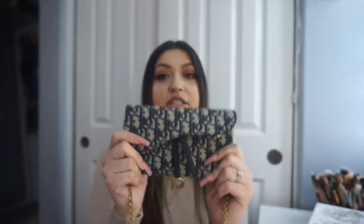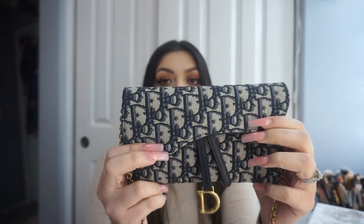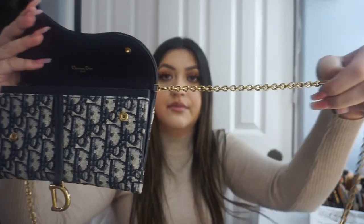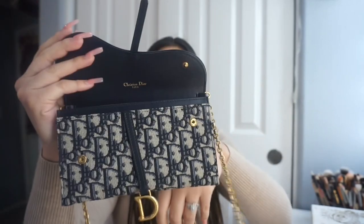I'm going to give you guys another look at the bag, because when I was in the process of buying this bag, I was looking on YouTube, and there were only a couple videos of people with this bag. I was really trying to see what the bag looks like, how it looks on height, how it looks in person, inside out, and everything. So I'm just going to give you guys a full look at it. So it opens. There's the chains. Ouch.